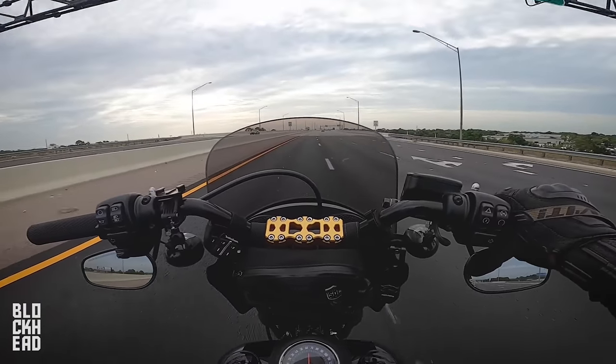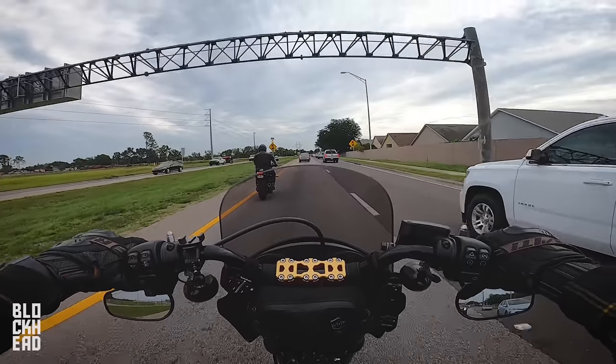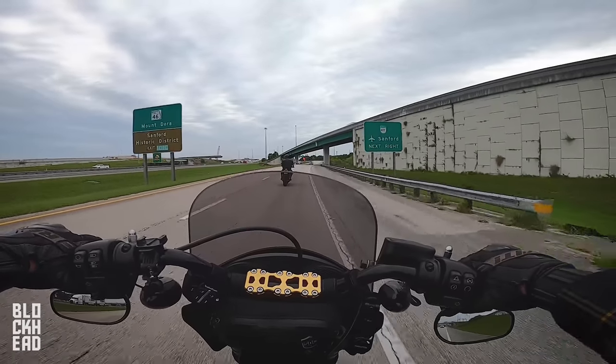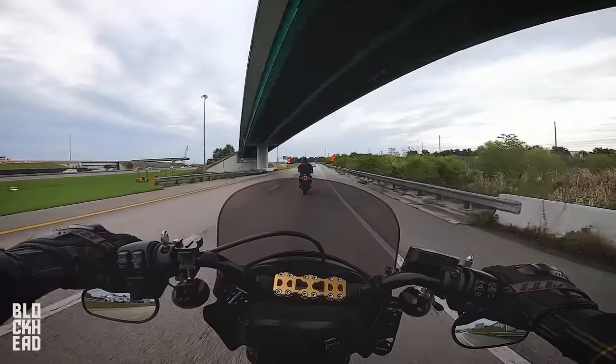I didn't expect to keep up like that at all. Dude, getting back on this thing after that pull makes me remember why I love this bike. What is the MT-10 stock horsepower? It makes like 135.